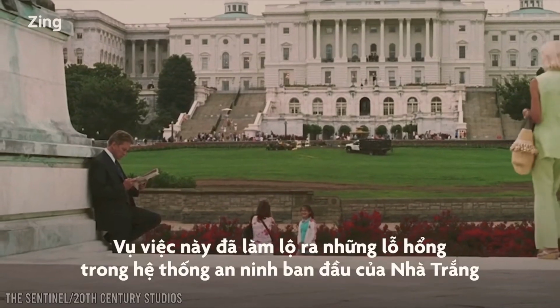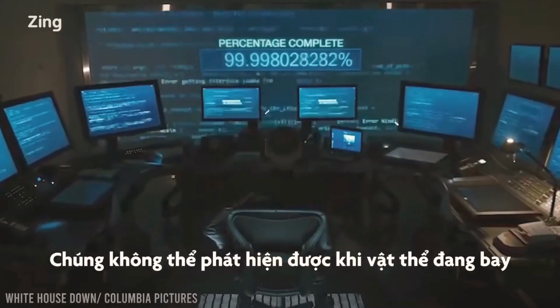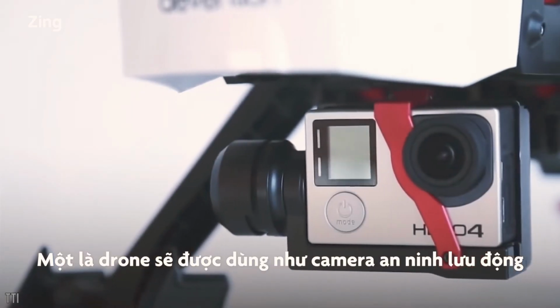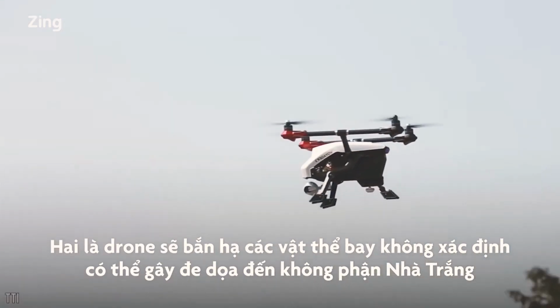This experience showcased an alarming gap in the White House security protocol. They could not guarantee spotting mid-air drones. Henceforth, they installed drones of their own, with 2 specific purposes. 1, to act as roving security cameras, and 2, to take down any other threatening drones that might come into the White House's airspace.